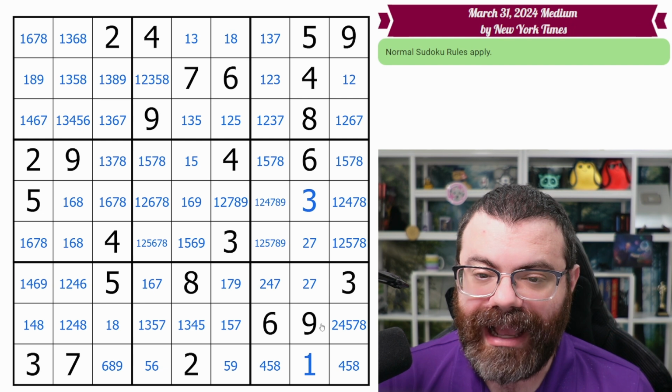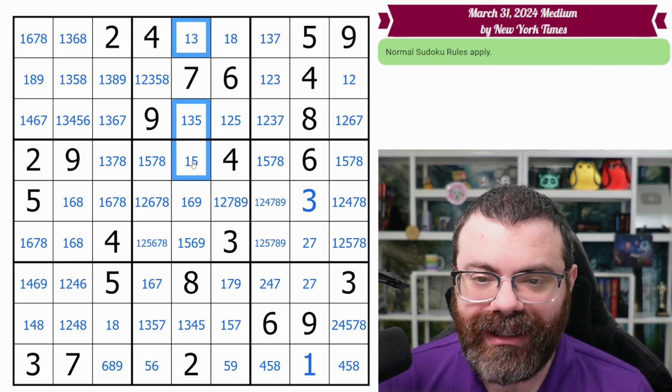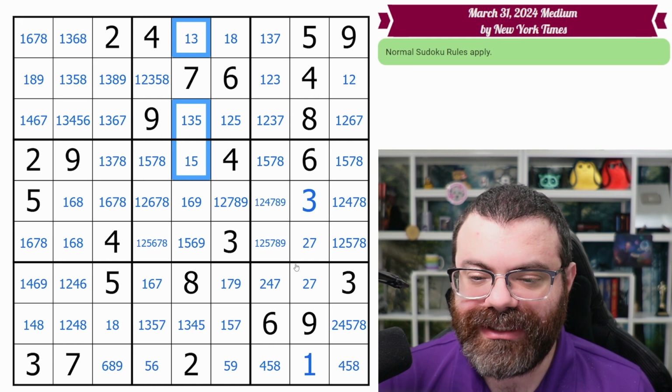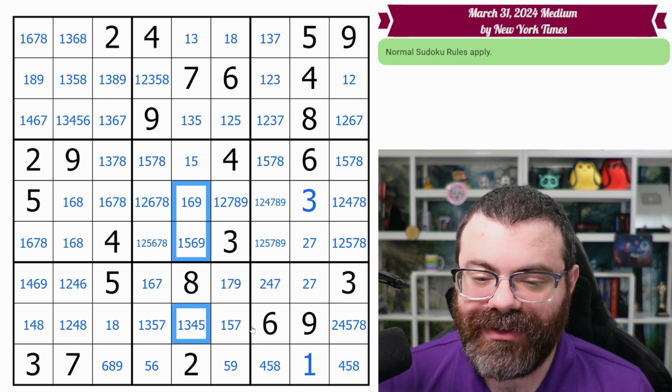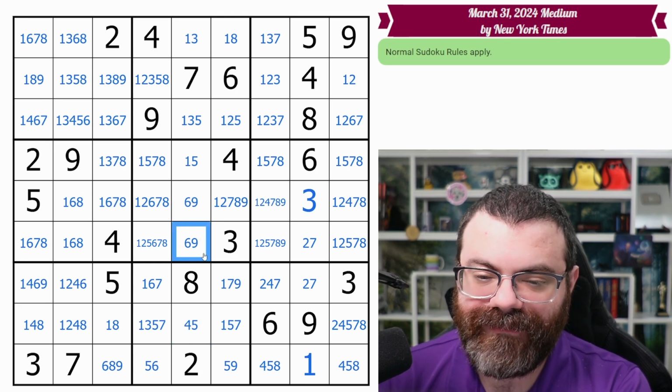But I'm scanning this and I'm seeing this 1, 3, 5 triple that we found midway into the solve. It kind of stands out to me. Once you're good at scanning this sort of thing, you can pick out these triples pretty easily. But this is a 1, 3, 5 triple, right? So these can't be 1, 3, or 5. So we can eliminate the 1, we can eliminate the 3 here and the 5 here.